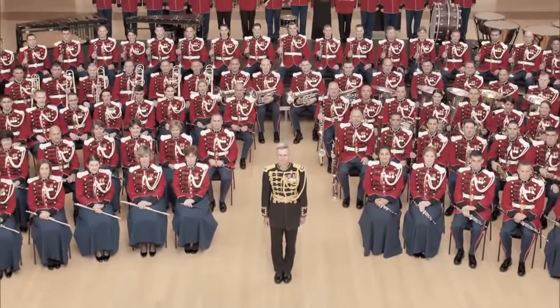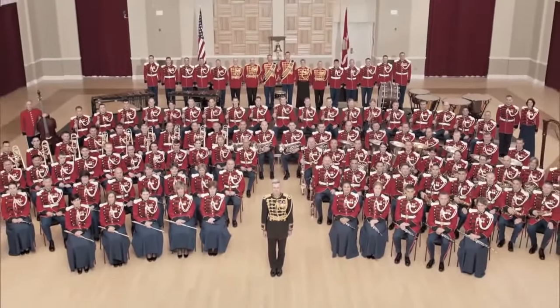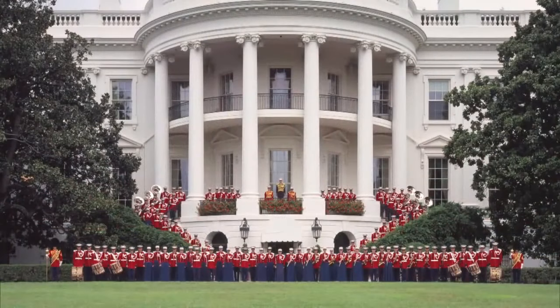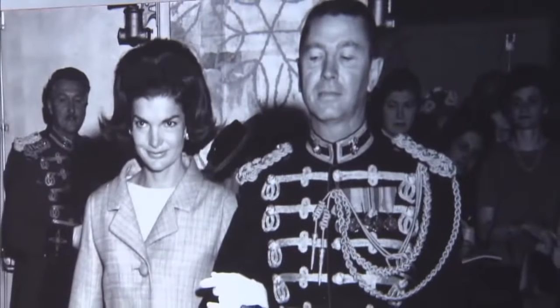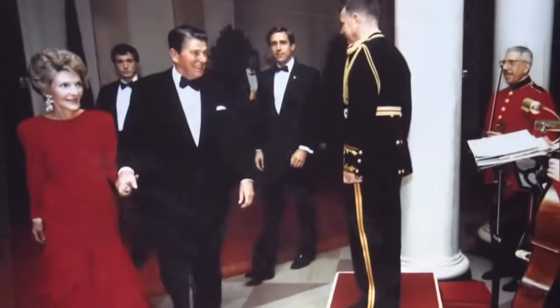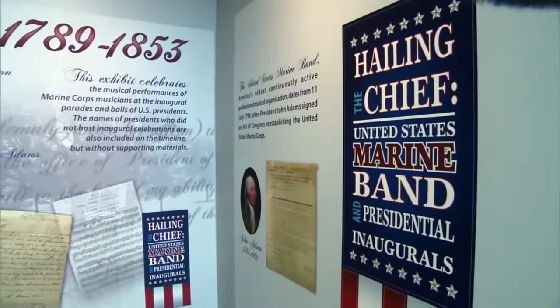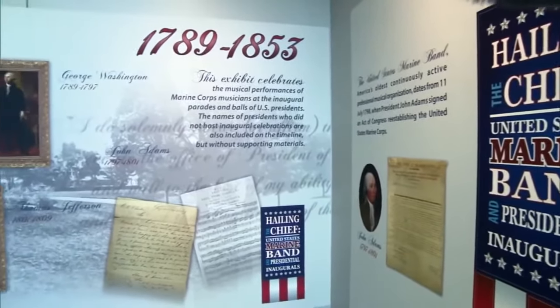The United States Marine Band is the oldest professional musical organization in America. Founded in 1798 by an act of Congress, the band has performed for every presidential inaugural since Thomas Jefferson's, earning its name, the President's Own. Our primary mission is to provide music for the President of the United States and the Commandant of the Marine Corps. So our history is as interesting and broad as American history.